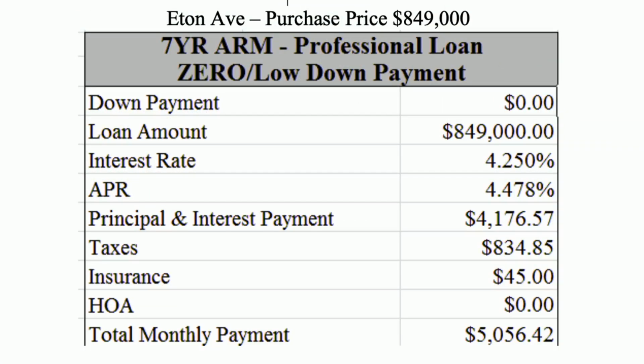So let's take a look here at the financing real quick. On Eaton Avenue, and this is in University City. This is right at the top of the program guidelines. So for the professional loan, for the doctors, attorneys, dentists, veterinarians, pilots, nurse practitioners, not just nurses, you have to be a nurse practitioner. And there's accountants, CPAs. And again, first-time home buyers qualify for this. But as you can see, zero down, getting into a home, no mortgage insurance, in a fantastic neighborhood.